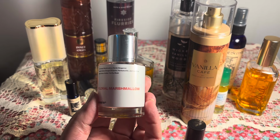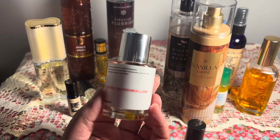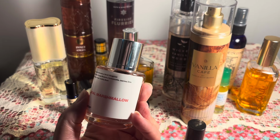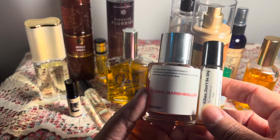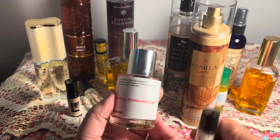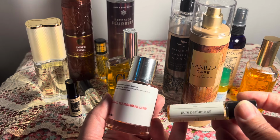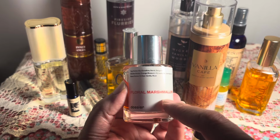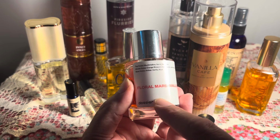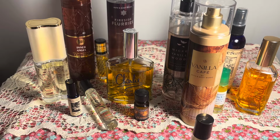And it's got that bright kind of Southern California orange blossom sunshine, and then a marshmallowy scent, and then something a little bit earthy and musky. I really enjoyed wearing this. This is very pretty. The Love Don't Be Shy, I think I got for about $12 from Oil Perfumery. And then the Floral Marshmallow I bought on eBay from a seller that's exclusively selling Dossier for about $14.